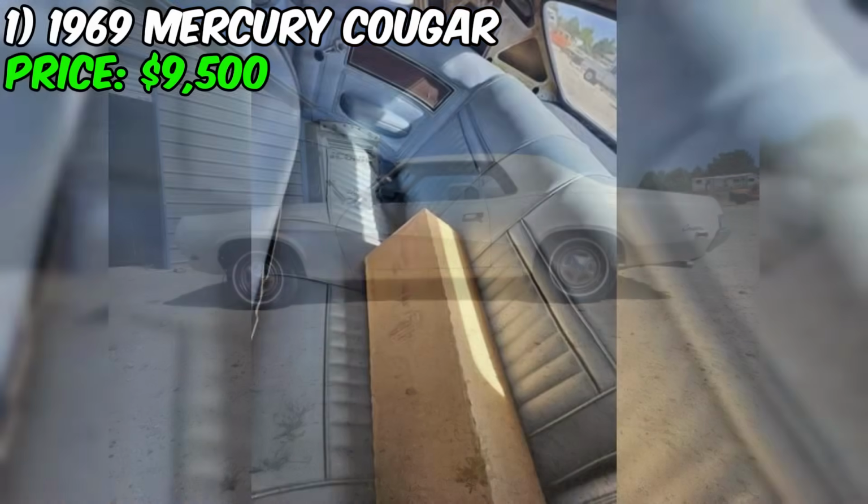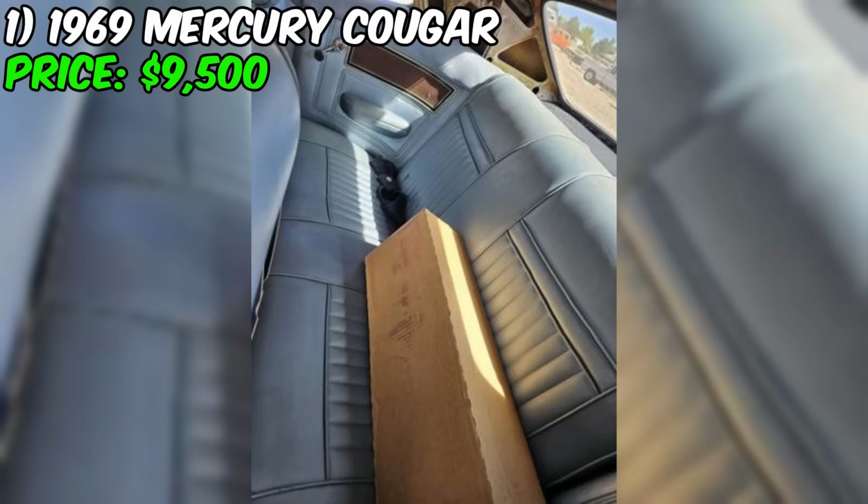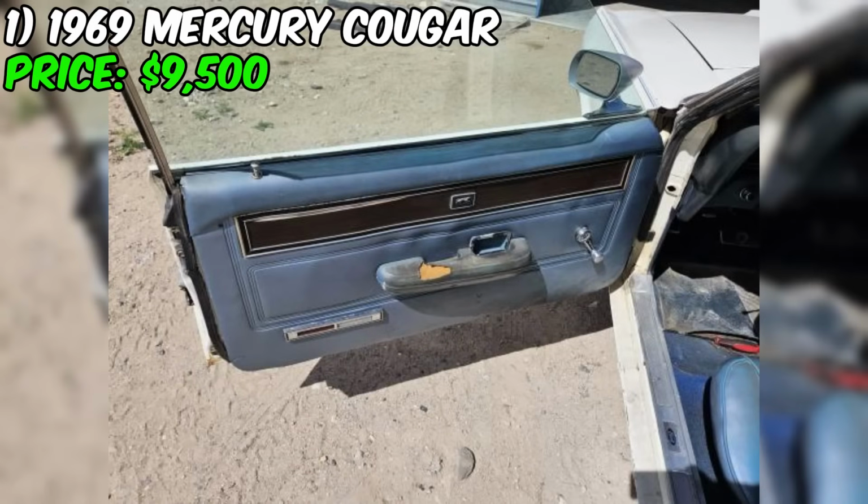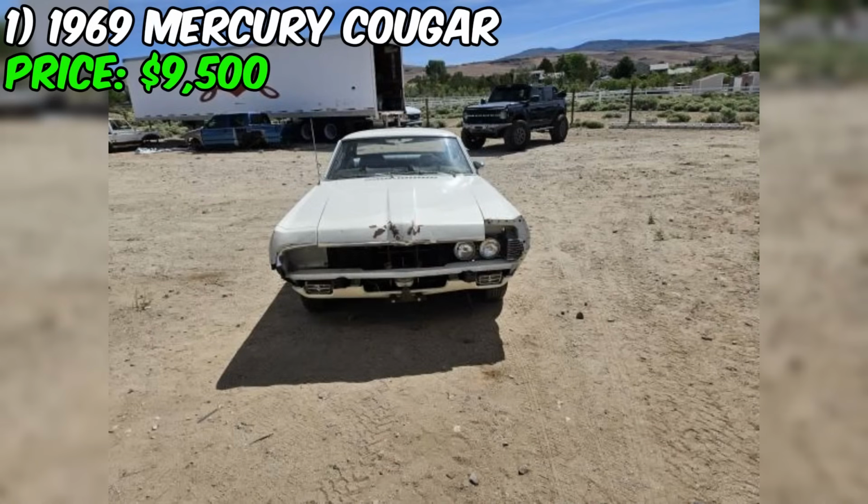Now, I'm not going to sugarcoat it, this Cougar did have a little mishap on the front left corner. But the seller is being upfront about it and even included all the original parts that were removed. And honestly, with a car this cool, a little character just adds to its story. At the end of the day, this 1969 Mercury Cougar is a 100% original survivor that's just waiting for the right person to give it the love and attention it deserves.